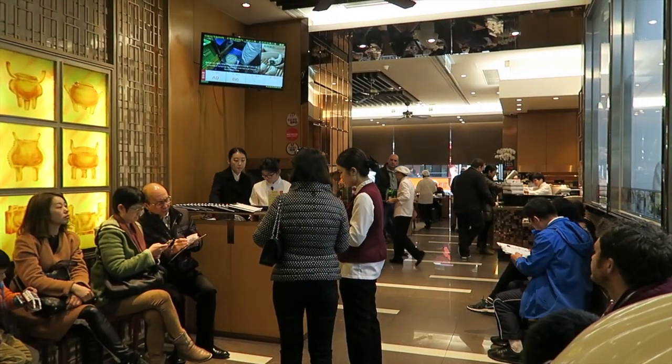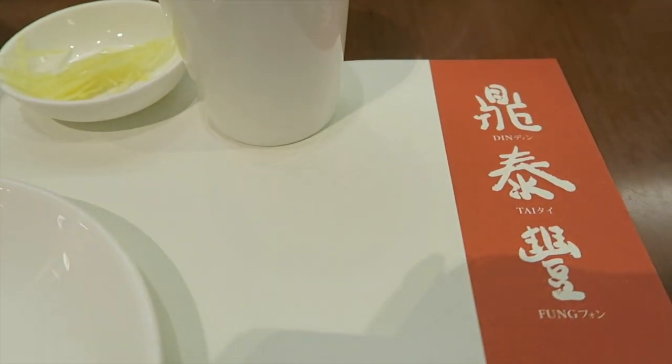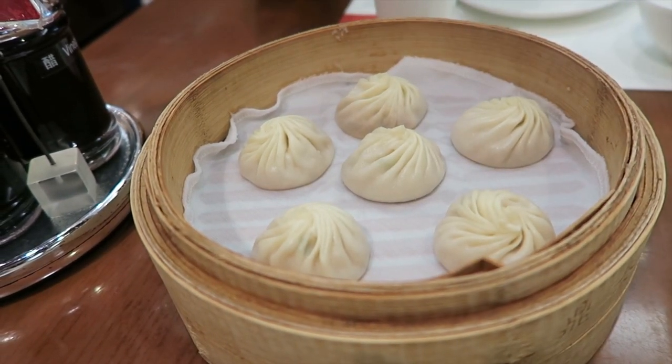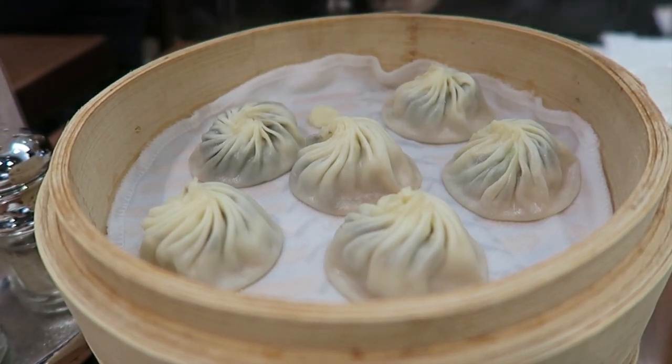We are at dim sum number 2. We are at Tai Fung. These are basically, I don't know what you would call them. I guess they're like soup dumplings. I'm not sure which ones these are, but they might be the truffle ones.